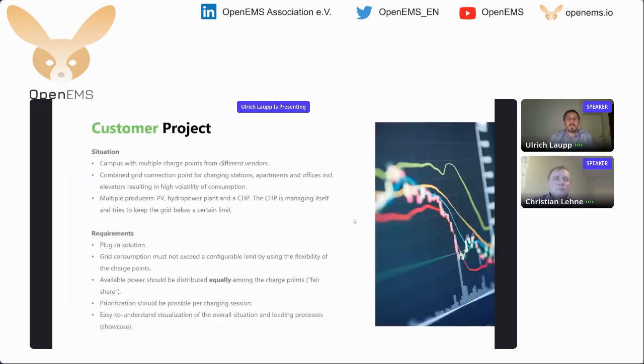But in our specific customer project, we had a situation and requirements that we couldn't completely fulfill with what is currently offered. Here we are working for a car rental company, which is exclusively focusing on battery cars. And they have a long experience with, on the one hand, those e-mobility cars, but also with charging stations. They have a campus where they have multiple charge points from different vendors built in.